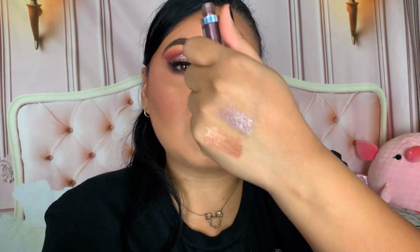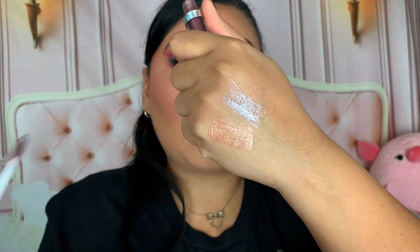Same thing goes for this Ellie Colors Shimmer Topper in the shade Dreamer. I've had it for too many years. This one honestly is already drying out, so this one's not going to take too long to use up, but there's a swatch of that one. It's pretty dry, so I think this one's going to be out pretty soon.